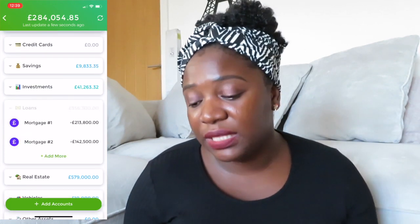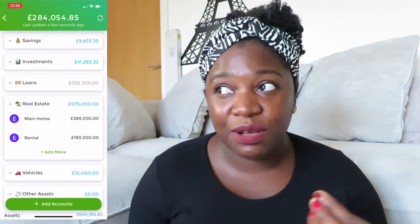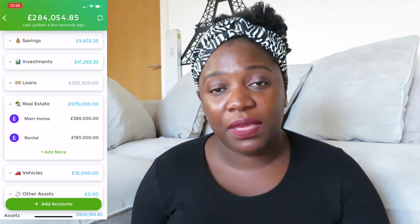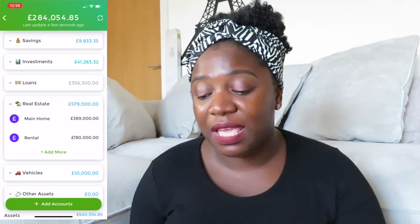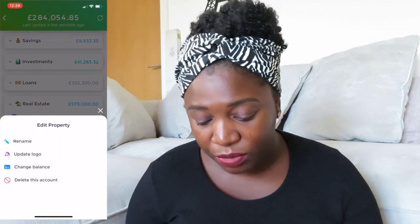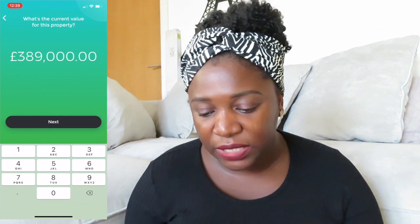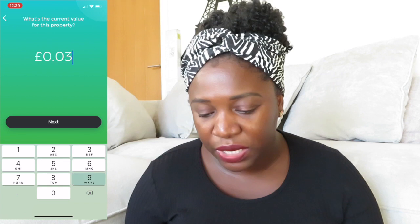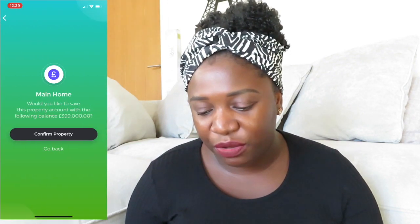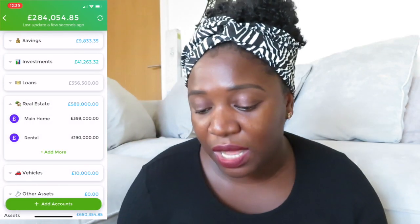Loans, again, for me, it's the mortgages. Real estate, again, so this is the mortgage. The houses are both an asset and a liability, so this is why they appear under loans for mortgages, and then real estate, the actual amount for my property right now. Actually, I should change this because this has changed, so it's no longer 38,000, it's 399,000. That's where the value of my house is at the moment, as I checked this a couple of hours ago.